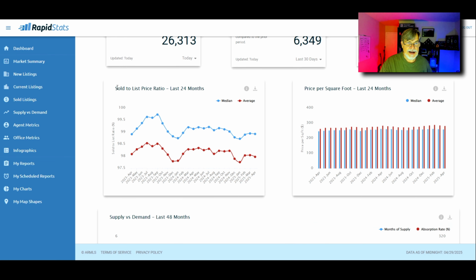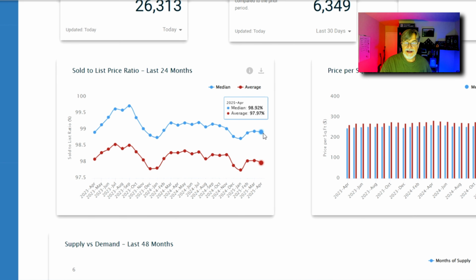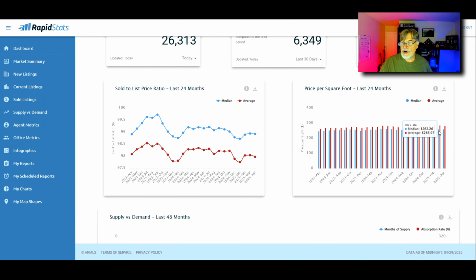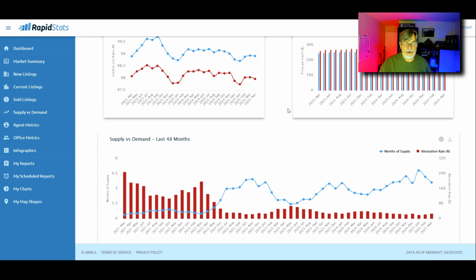I talked previously about sold to list price ratio. When we look at median sold, we get 98.92, same as Redfin showed us. Average is also listed, but I like to use median just to get the middle of the marketplace. Price per square foot: if we look back at April of 2024, we'll see the median was 258, and this month it's 259. So again, up slightly. Redfin was on the money with that.